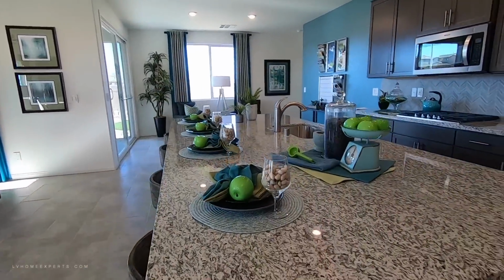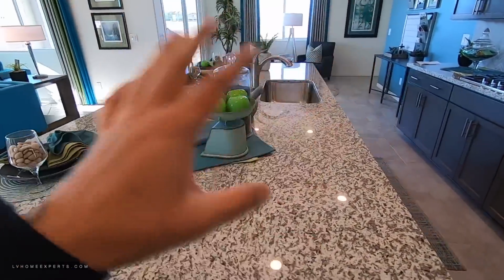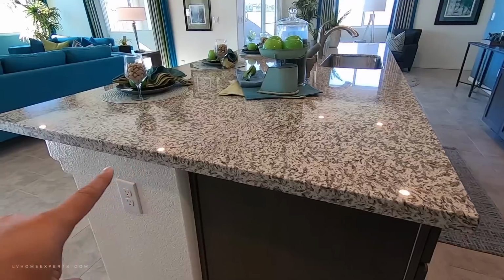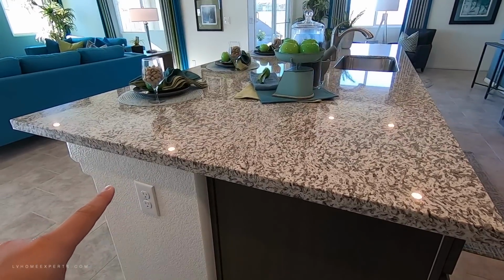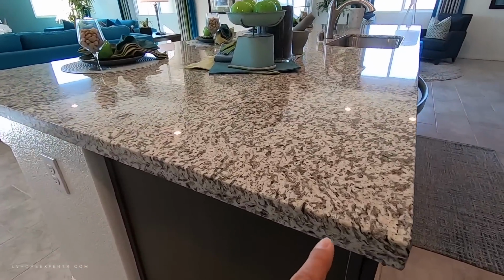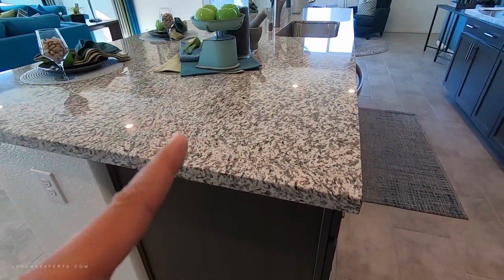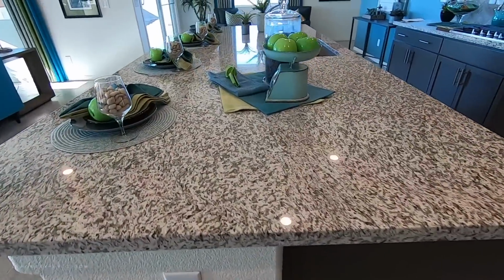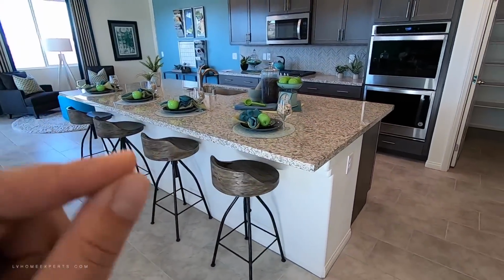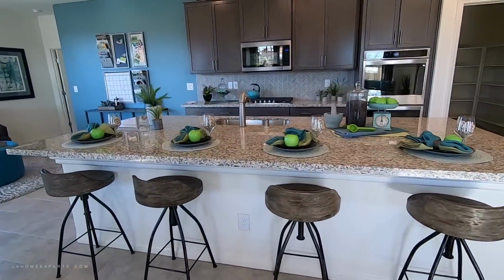Now, if this was a different type of granite where, say like a Brazilian granite, had a lot of waves and stuff, right? They wouldn't be able to do this seam right here. It won't be flawless like that. So what would happen is the company that they use to do the granite would literally have to cut it on a 45 here and flip it over so that way it looks seamless. And that would actually cost the builder more money, okay? So this just gives you that appearance. It's just those little tips and techniques that they use that I find very fascinating.